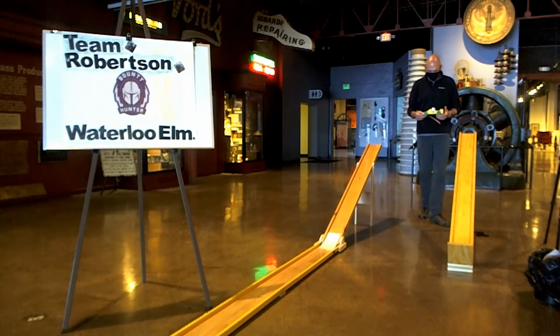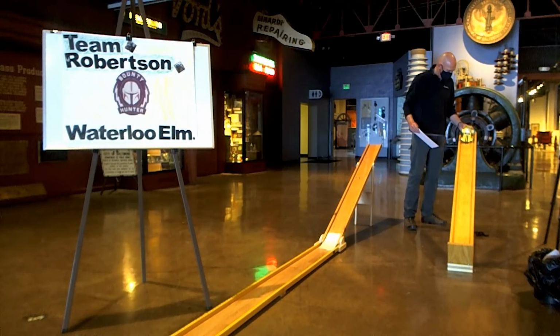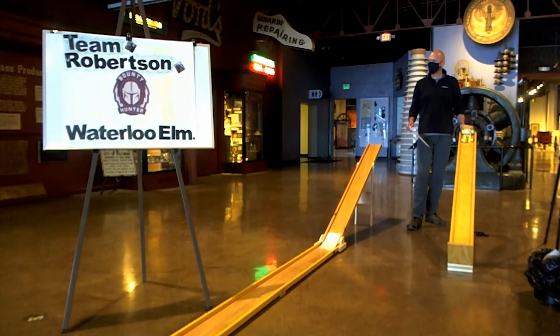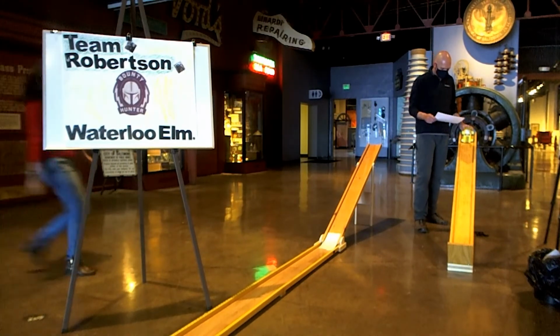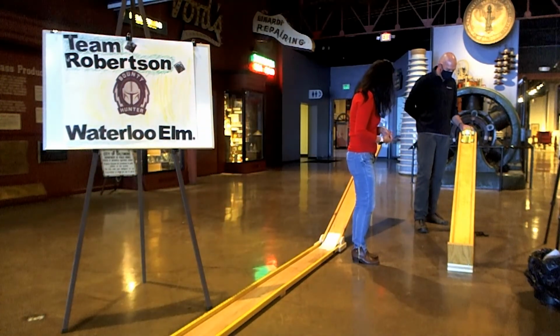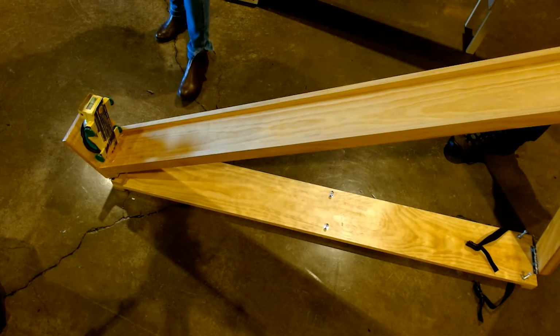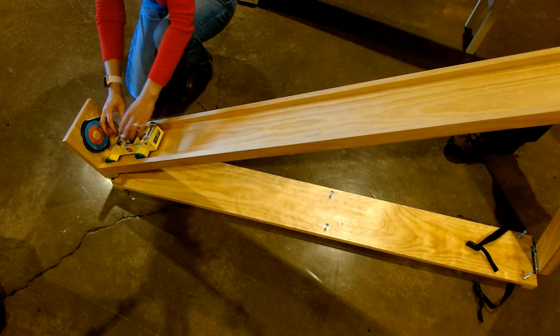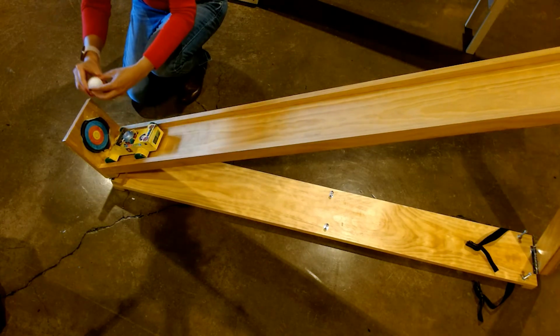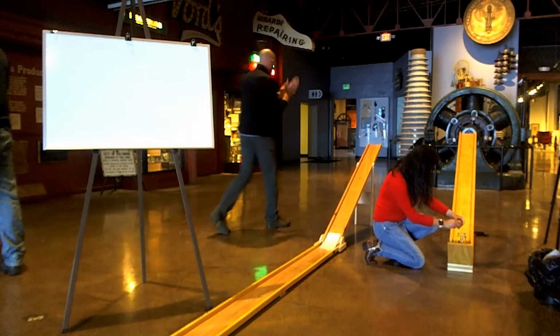Okay. Now, the impact. This is going to be interesting. Are you ready for Dan? Team Robertson? Team Robertson, crash test in 3, 2, 1, go! That is awesome. And we don't have a... No, Eggbert survived!